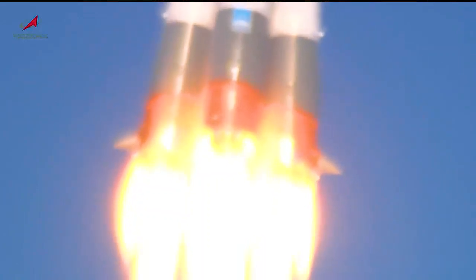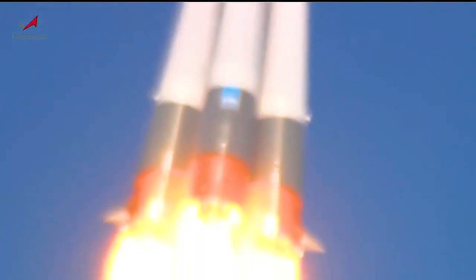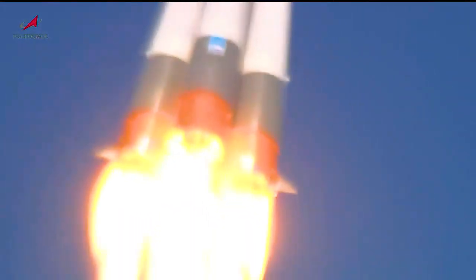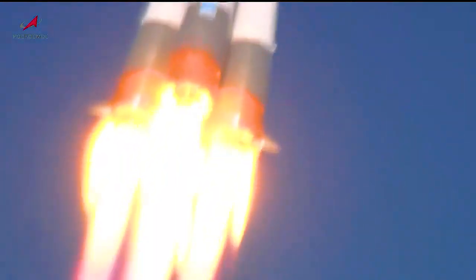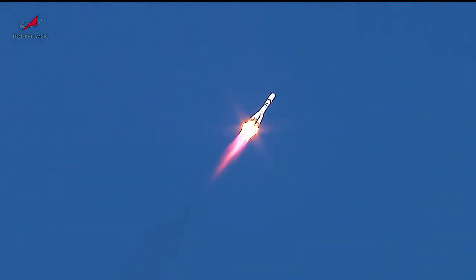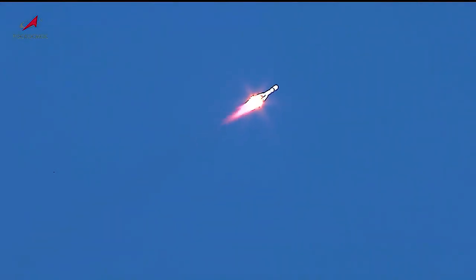Good roll, pitch, and yaw program reported from Baikonur. First stage performance reported to be nominal. Good vehicle stabilization reported. Good chamber pressure reported on the first stage.